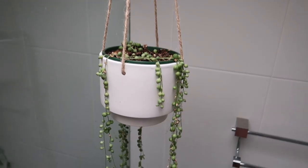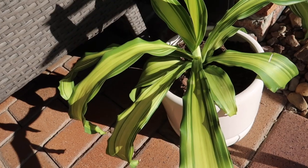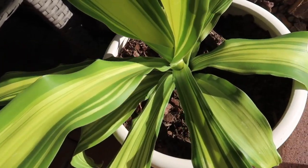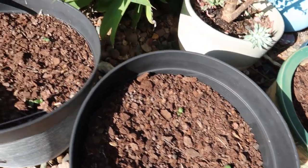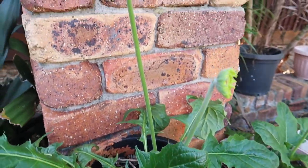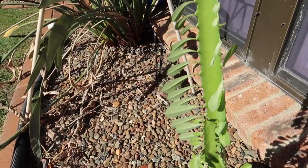But I'll just quickly add on here a bunch of the other plants that I have around the place. I've got some plants outside. I'm currently growing sunflowers. I've grown them from seeds, so they're just starting to sprout. I have gerberas outside, cacti, and a bunch of other plants around the place. But I didn't want to bore you guys too much with all of that today.